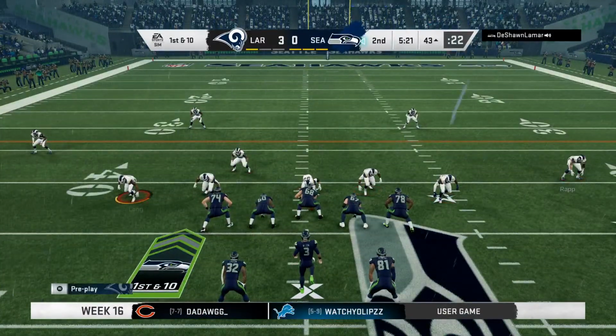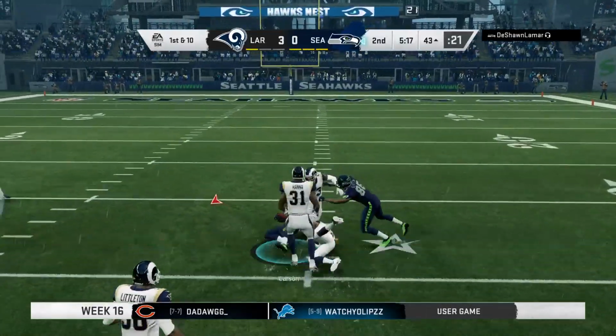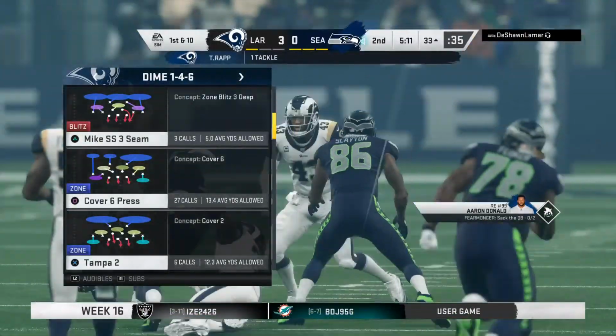Here's another 1st and 10. Hold on. This is Carson. Hold on. And he's corralled, but not before getting it inside the 35. 10 yards and a Seattle first down.